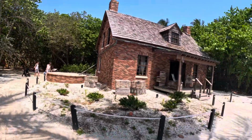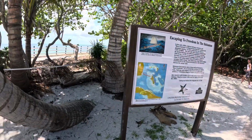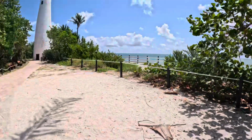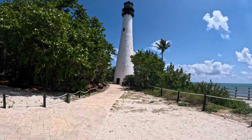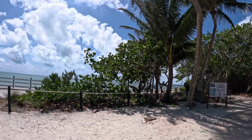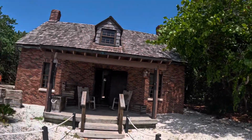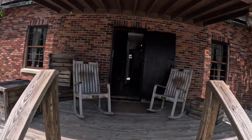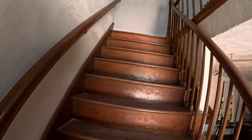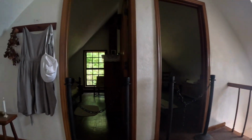So, having done a little more research, it appears that this was part of the Underground Railroad escape in the early 1800s to the Bahamas. And they used to bring ships over and help African Americans escape to the Bahamas, escape slavery. And they built a lighthouse to try and prevent that. Unfortunately, and this is the lighthouse keeper's house, and they were very gracious to let me take some video. Like his whole family would live here.